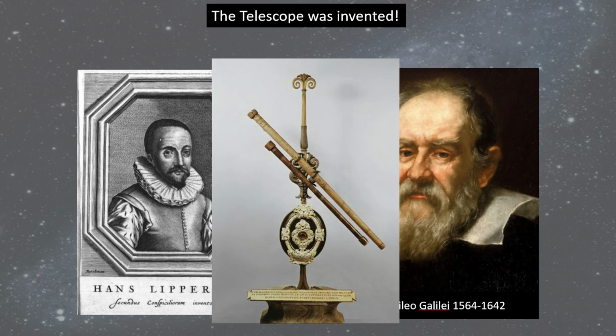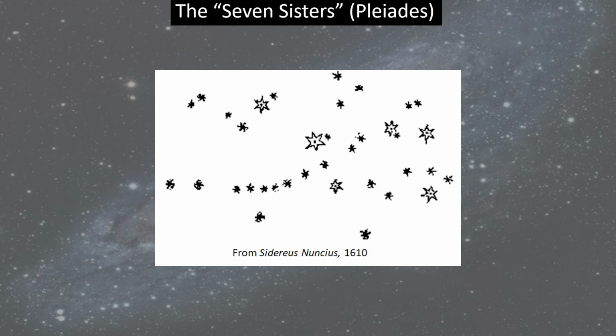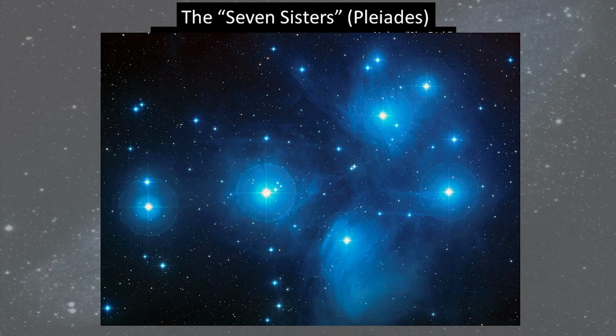Now, prior to this point, the Pleiades, the seven sisters, this is the oldest known photograph of the seven sisters. It wasn't really a photograph in the classic sense, but they saw it and they made a record of it. And here it is. Well, Galileo used a telescope to look at this, and he found out it wasn't seven sisters. There are really like 50 sisters or so. And then eventually we looked at this with the Hubble telescope, and there's more and more and more.